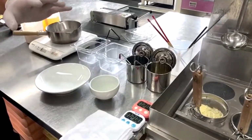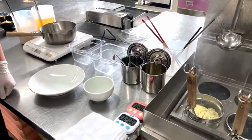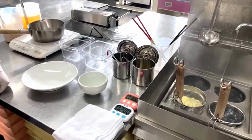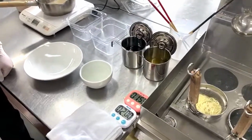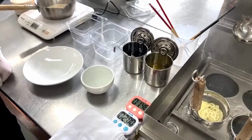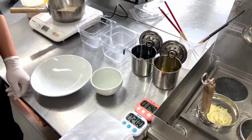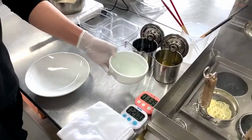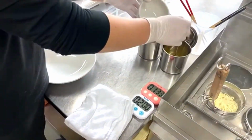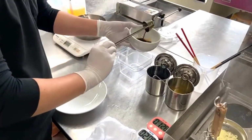There's another style where we wash the noodles to get rid of the starch, then warm the noodles again and serve them. We call that atsumori, where the noodles are warm as well, and the soup is hot as well. Now I'm going to put the tare and oil in for the tsukemen soup.